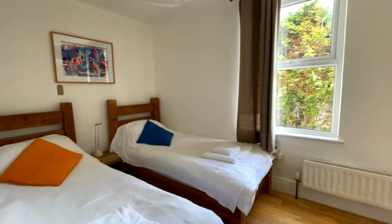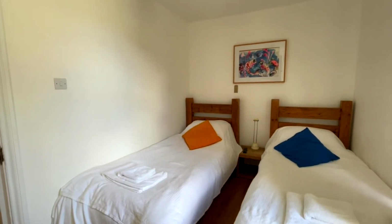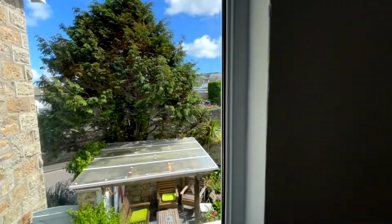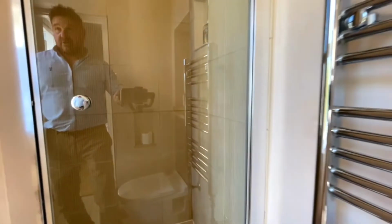Into probably the smaller of the bedrooms. Certainly a double, laid out currently as a large twin. We have a radiator in here, a window to the side that looks out over that side garden, and into an ensuite. We've got a walk-in shower cubicle, as we can see. It's a large walk-in shower cubicle.